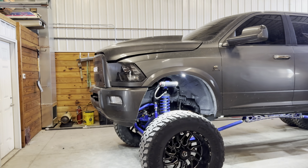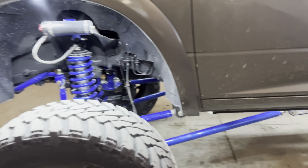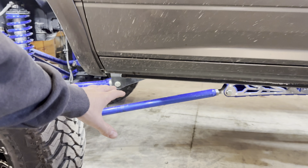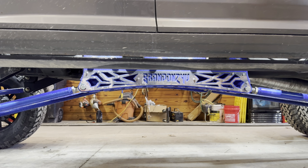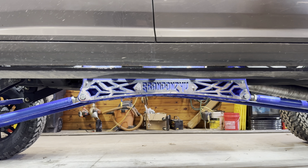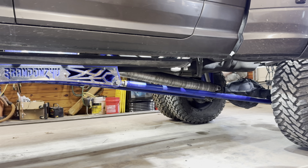Back to what we were talking about. It does have a coilover lift on the front, heavy duty crossover steering, Heim joint sway bar links, a 4-link long arm style setup to the front axle, a beautiful cradle that is actually massive. I don't know if the video does justice, but the cradle is like 4 feet long. It has my name on a polished overlay, and traction bars to the rear.